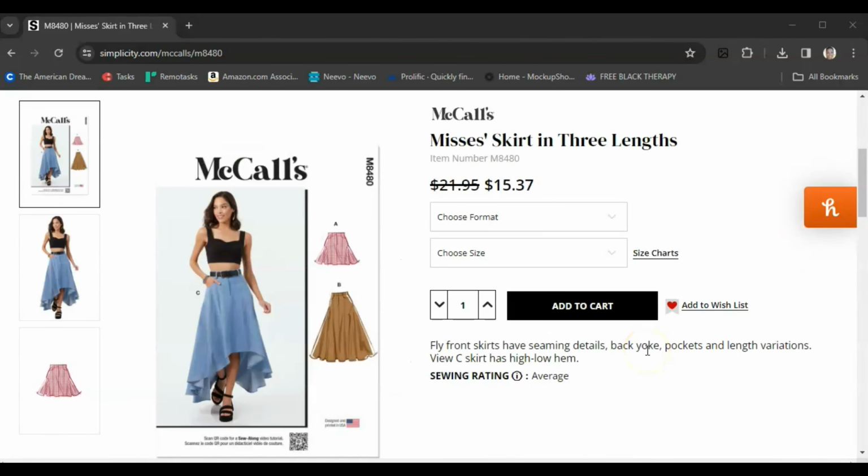And next up, we have 8480. This is a Misses skirt in three lengths. Fly front skirts have seaming details, back yoke, pockets, and length variations. View C skirt has a high-low hem, and the sewing rating is average. Let's see.